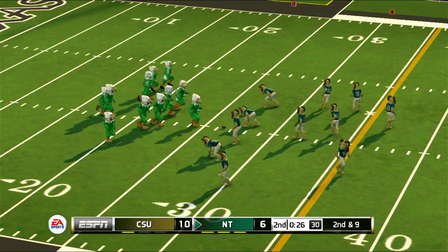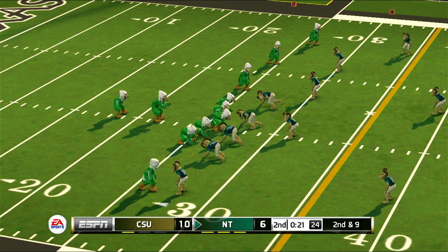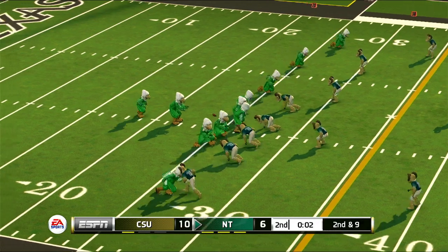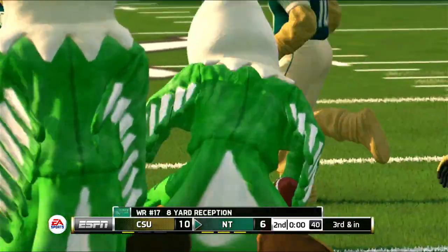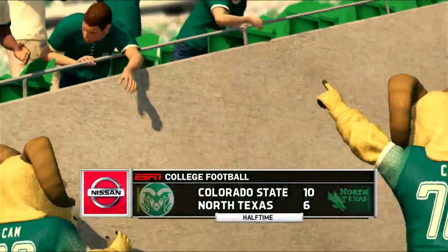From their own 26-yard line, it's second down. Watch the run, watch the run. Ready! Green 95! Check, check! Patriot, Patriot! Hit before it can go anywhere. A tight first half of football, and we head to the break. 10-6, Rams.